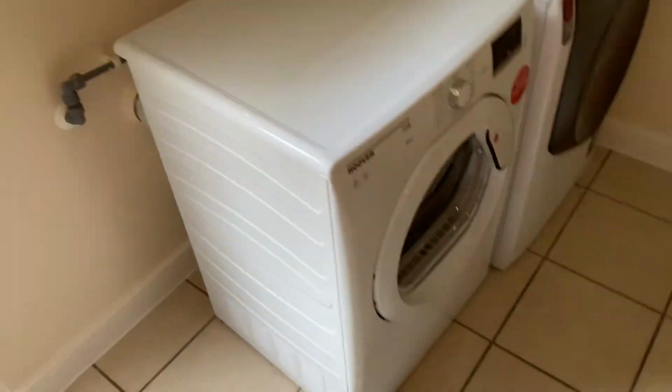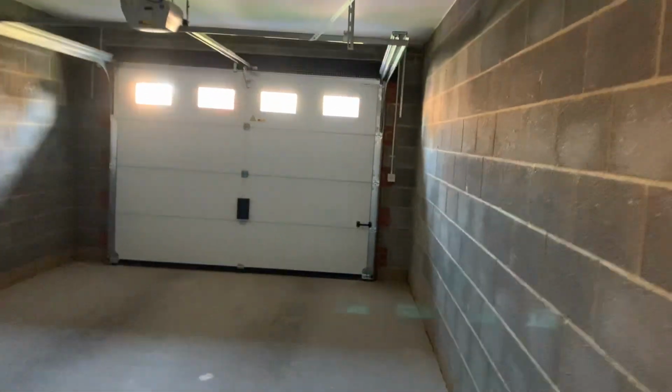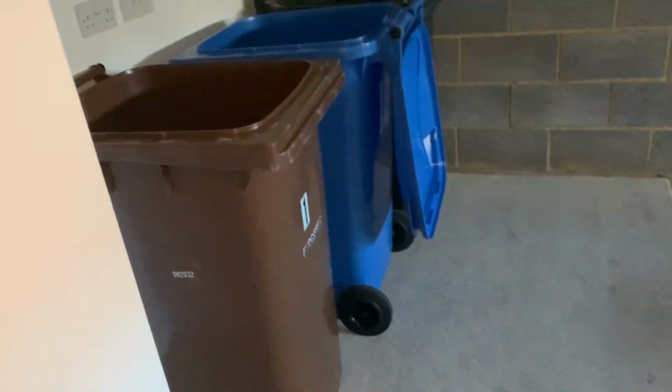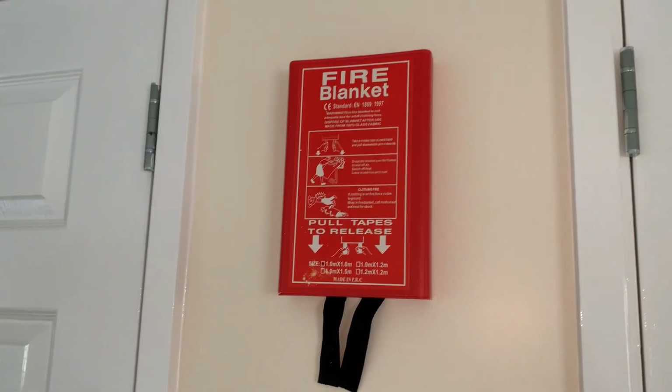All right. Washroom. Yes, this is the door to the backyard too. Washroom. And then this door here is to the garage. And it's nice and spacious. I'm gonna have to clean this because there's spiders everywhere. They even put like a fire blanket here. Like, who does that?